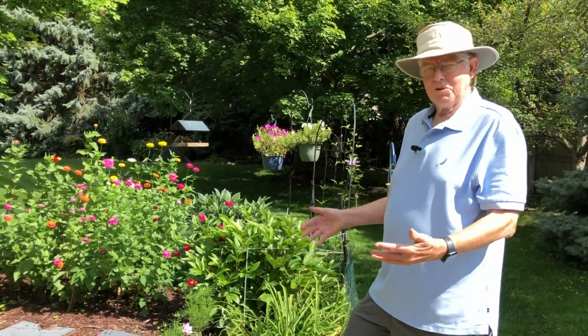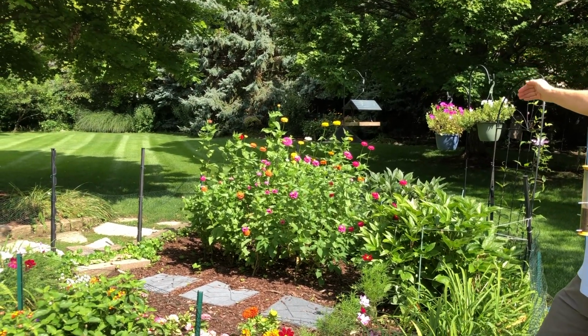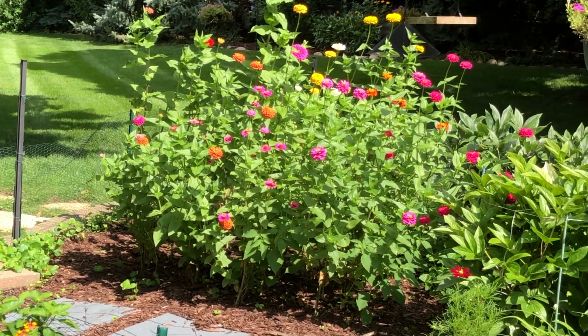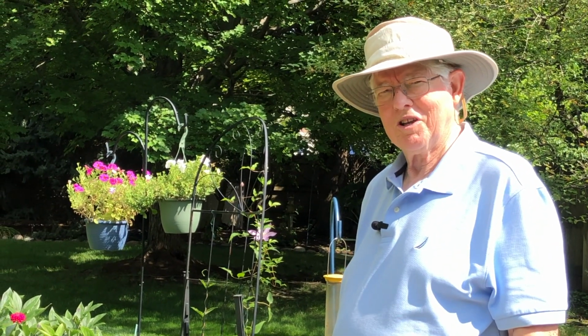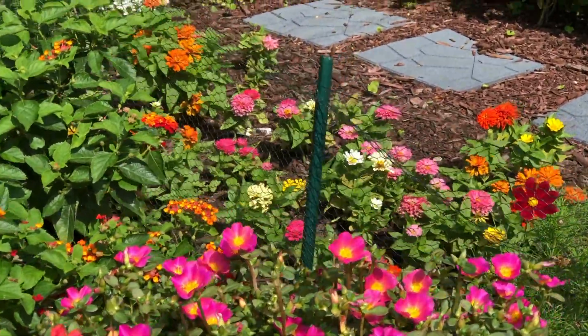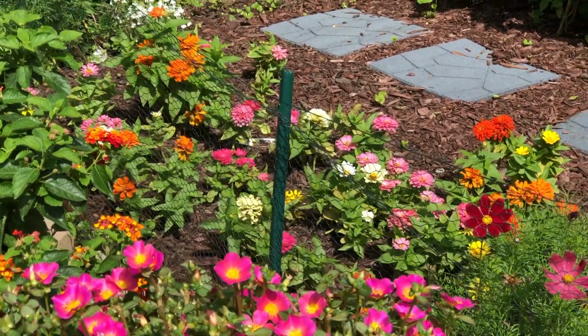Now if we work our way back toward the main garden here, this is what we call the patio garden, and you can see in the back there the taller zinnias are Benary zinnias. In the front are cut and come again. They are about 4 feet tall, and I think by the end of August and into September they'll be even taller. In the front part of this, I tried some other zinnias this year, short stuff zinnias. They haven't filled in as well as I wanted, but we might try that again.